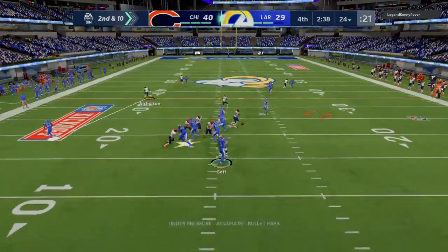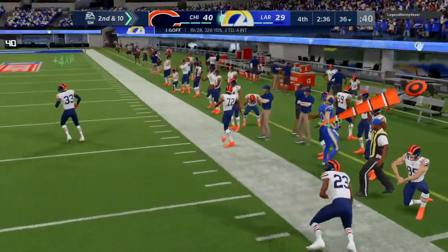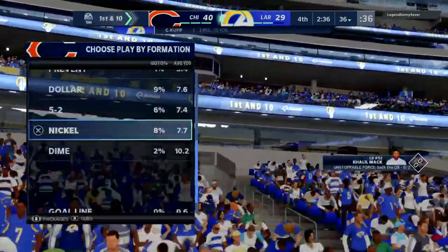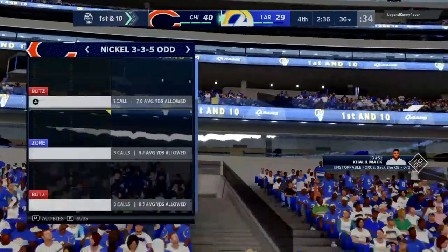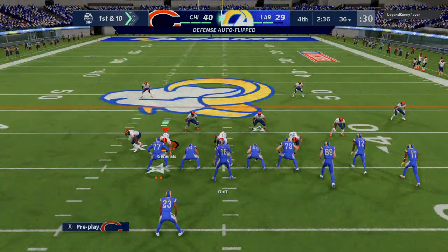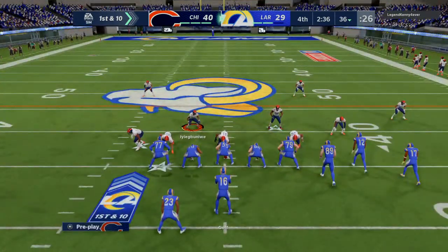To throw is Goff. That'll be caught by Kupp. And he takes us beyond the 35 before going out of bounds. 11 yards there, 1st down. Clock management definitely critical here if they want to get back in this game. Absolutely agreed. They have to up the tempo in this case, down a couple of scores. Want to make sure they have a chance to win this ball game.